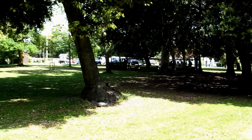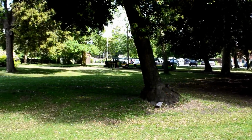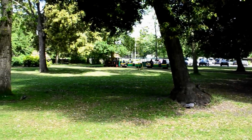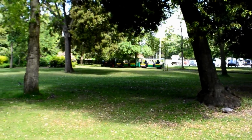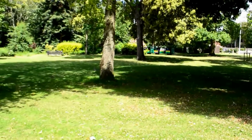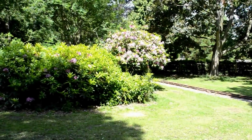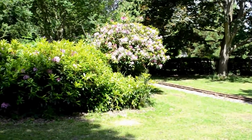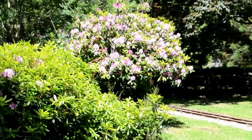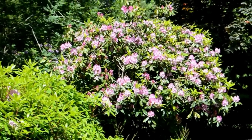So it goes right the way around the outside of the park, which is a couple of pounds well spent. Alright, carry on. I don't know whether these are rhododendrons or not. I'm sure somebody will correct me if I'm wrong.